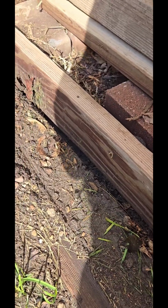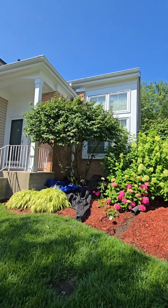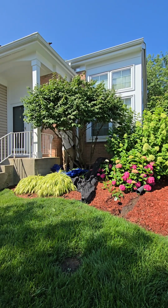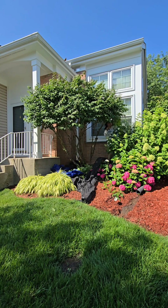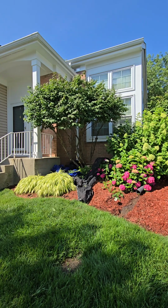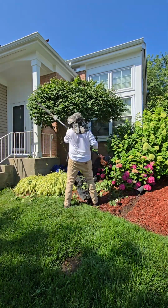All right, so right here I was just kind of moving these 2x4s, and lo and behold, look who I found. Little Toad. Hi, little Toad. All right, so let's take care of the trunk first, and then we'll start trimming the top. But then I noticed this bird flying over the top of my head. I think it's a robin. It has a nest in this shrub, so I was very careful not to hit it.